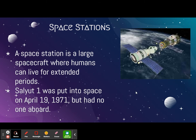So we start with the space stations because that's kind of where we left off on our last lecture. A space station is simply a large spacecraft where humans can live for extended periods of time. The first space station that was put into space was Salyut 1. It was put into space by the USSR, or the Soviets, or the Russians, depending on who was telling you about it. And it was put into space on April 19th, 1971.